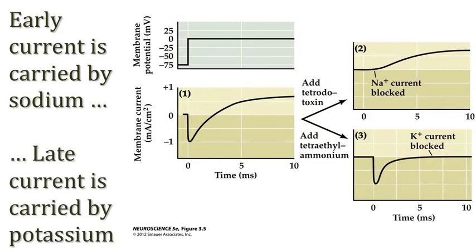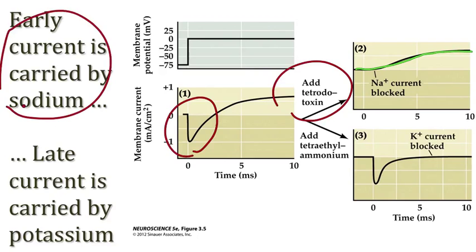This conclusion is further supported by experiments using a toxin found in nature, a toxin called tetrodotoxin, found in the pufferfish. And when that toxin is applied to this axon, what we find is that the transient inward current is blocked. All we're left with is a delayed outward current with the application of tetrodotoxin. So that result provides additional empirical evidence supporting the conclusion that the early current is carried by sodium.